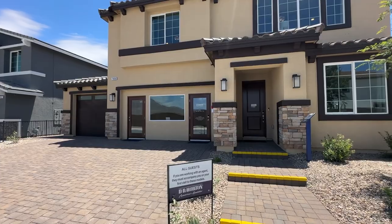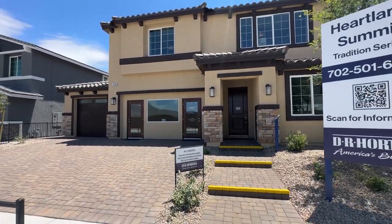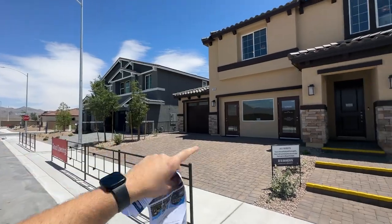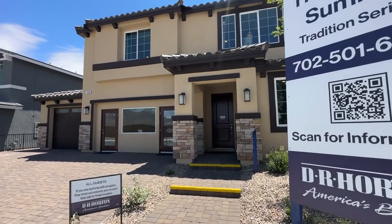Now, this is a new neighborhood. Heartland is pretty much the same thing as Aliante from Dear Horton. But on top of that, they're also doing the same floor plan. So it's a really nice neighborhood out here, what they consider the Summerlin of the North.